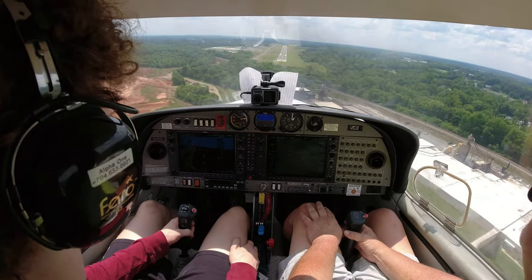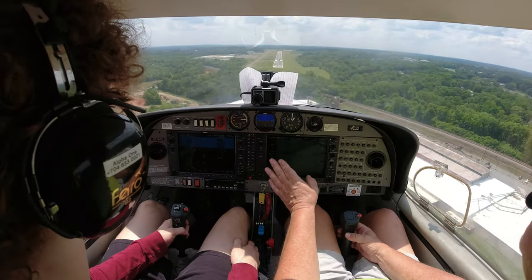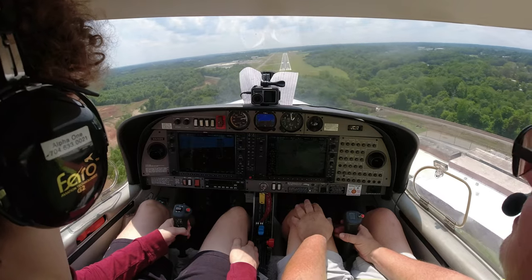I like the aiming point staying there. Don't let her go left on you. Keep her right. There you go.